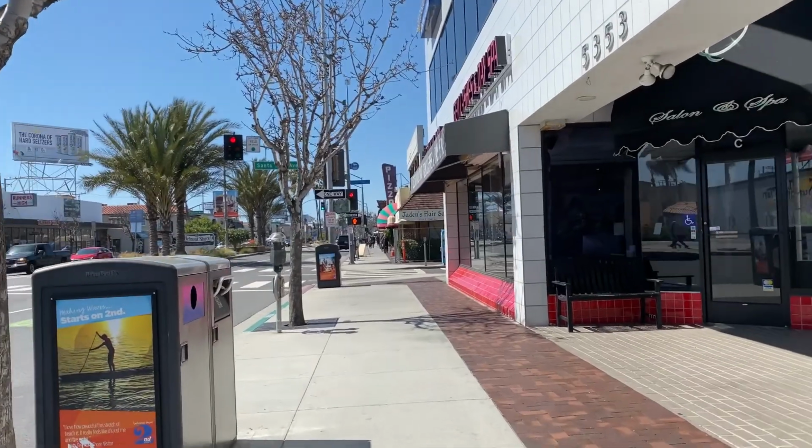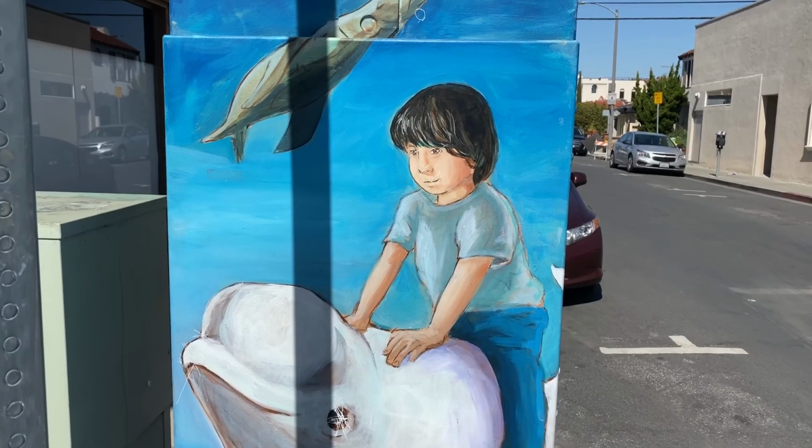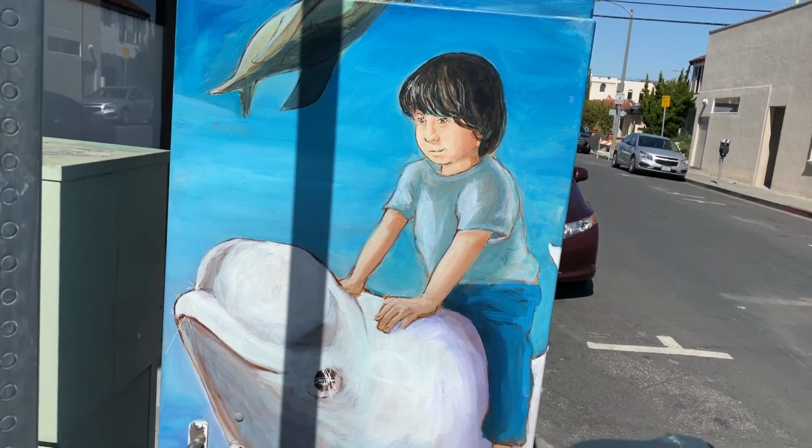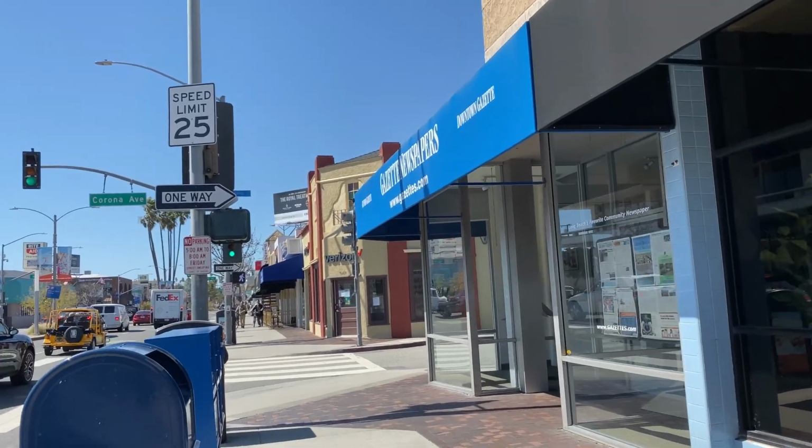Okay, I'm getting a little tired, so let's head home. But before I do, check out this electrical box mural that always brings a smile to my face. Sometimes, I too wish I could ride a beluga whale in the sea.